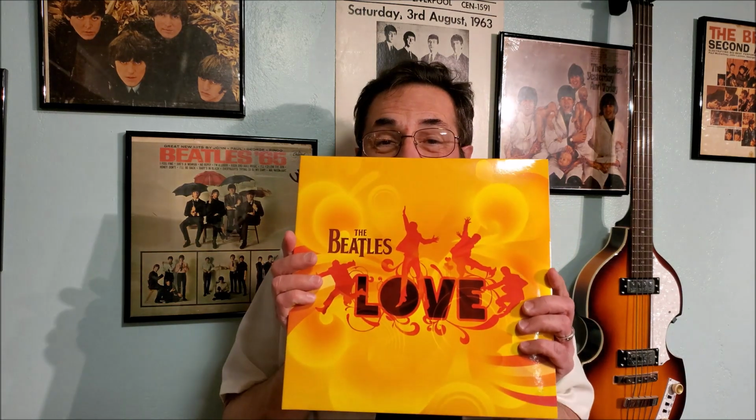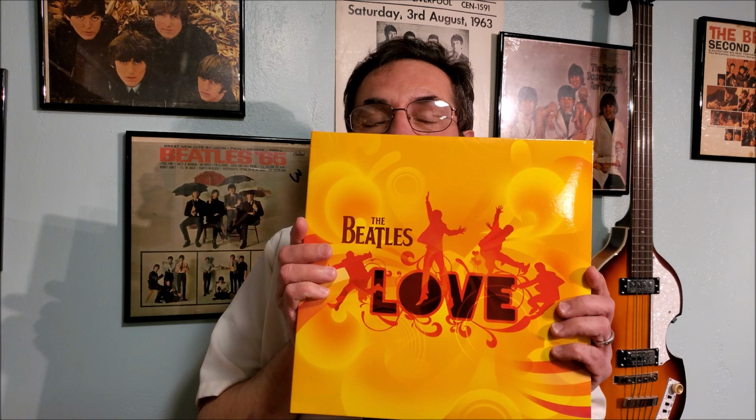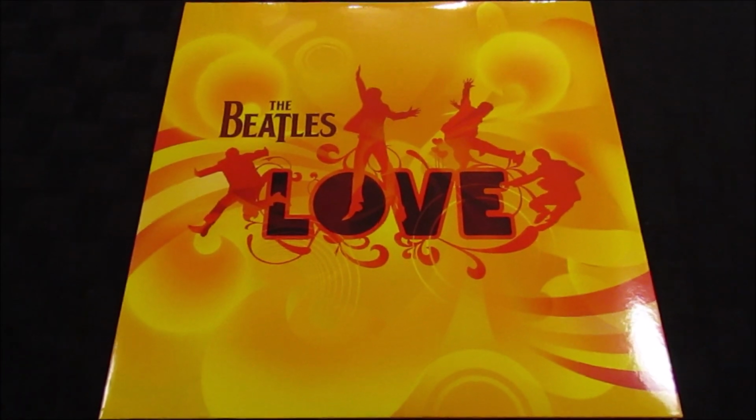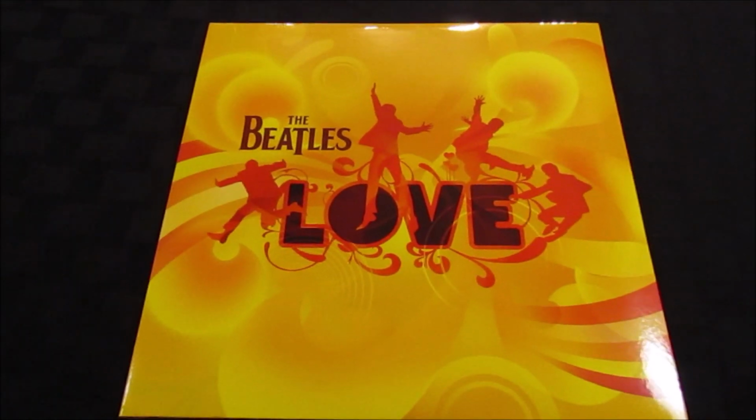Today, a buddy of mine is visiting, and he brought with him his copy of the Love album on 2-record vinyl. Beautiful album. Let's take a close-up, one of my patented close-up looks, and we'll come back. I'll give you a little bit of information and my impressions of this album. So, let's watch. Okay, this is the Beatles' Love. This is the vinyl version.